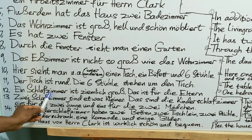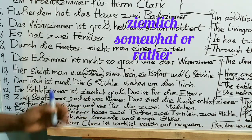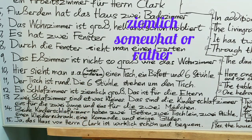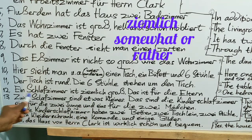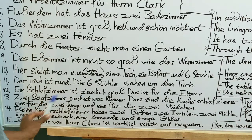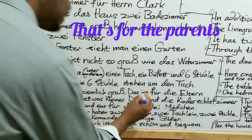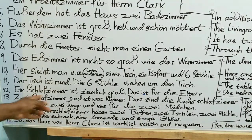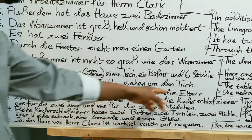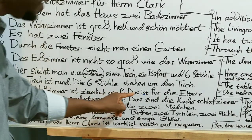Ein Schlafzimmer, one of the bedrooms. Ein Schlafzimmer ist ziemlich groß. Ziemlich. Somewhat. One bedroom is rather large. Rather large. Somewhat. Or rather. Ein Schlafzimmer ist ziemlich groß. It's rather big. Das ist für die Eltern. That is for the parents.